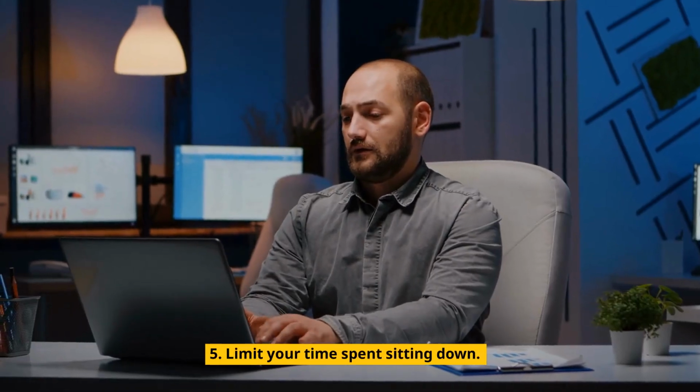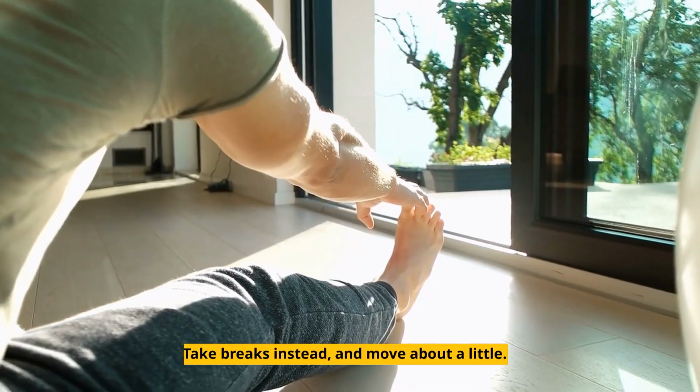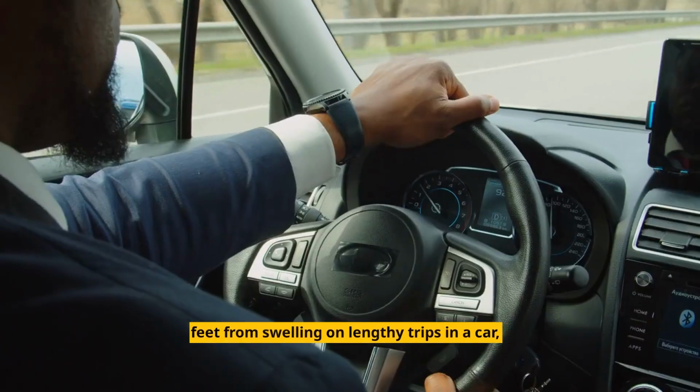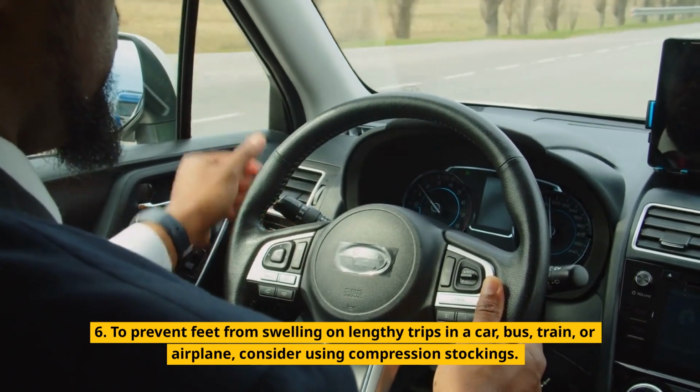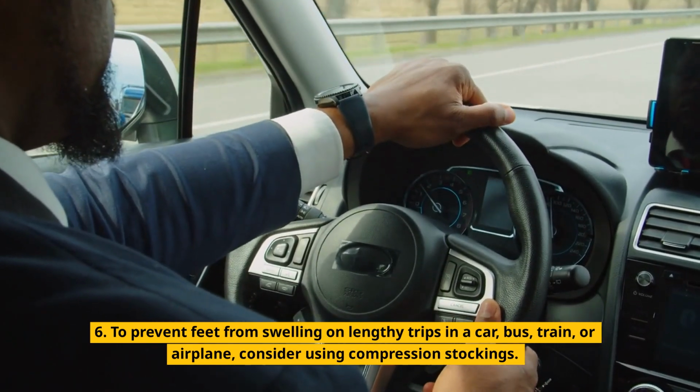5. Limit your time spent sitting down. Take breaks instead, and move about a little. 6. To prevent feet from swelling on lengthy trips in a car, bus, train, or airplane, consider using compression stockings.